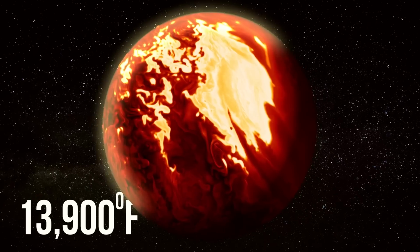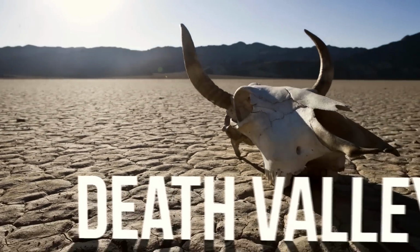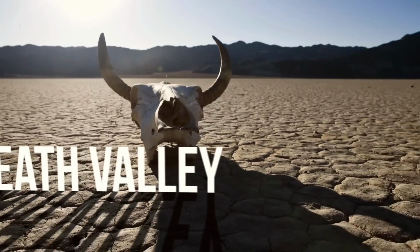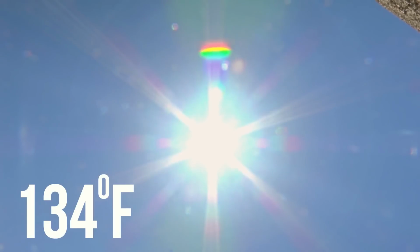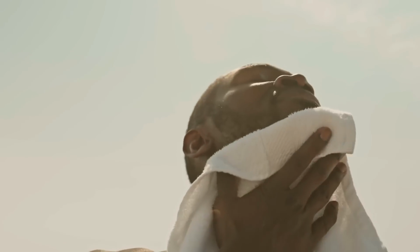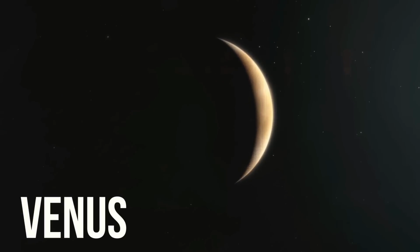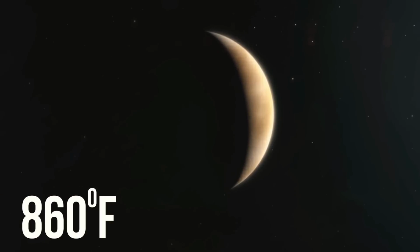Now let's put that into perspective. The hottest day in history was reported to happen in Death Valley, California, more than 100 years ago, with a temperature of 134 degrees Fahrenheit. People back then must have felt like they were melting along with everything around them. Now imagine getting closer to the Sun, like taking a trip to Venus. Venus can reach insane temperatures of 860 degrees.